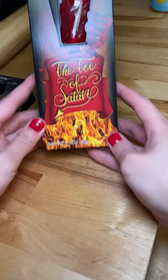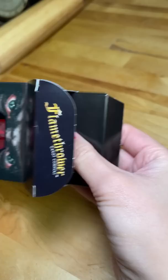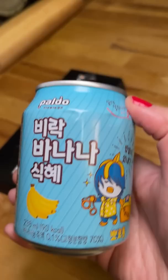It's day 9 of building my spice tolerance, and I am attempting the Toe of Satan lollipop challenge. This thing is 9 million Scoville, and you're supposed to keep it in your mouth for 5 minutes. I've seen videos of other people trying it, and I'm pretty scared, but here we go. Also, big shout out to Tiny Makes Things for suggesting banana rice punch. I'm going to give this a try and see if it helps with the spice after the challenge.